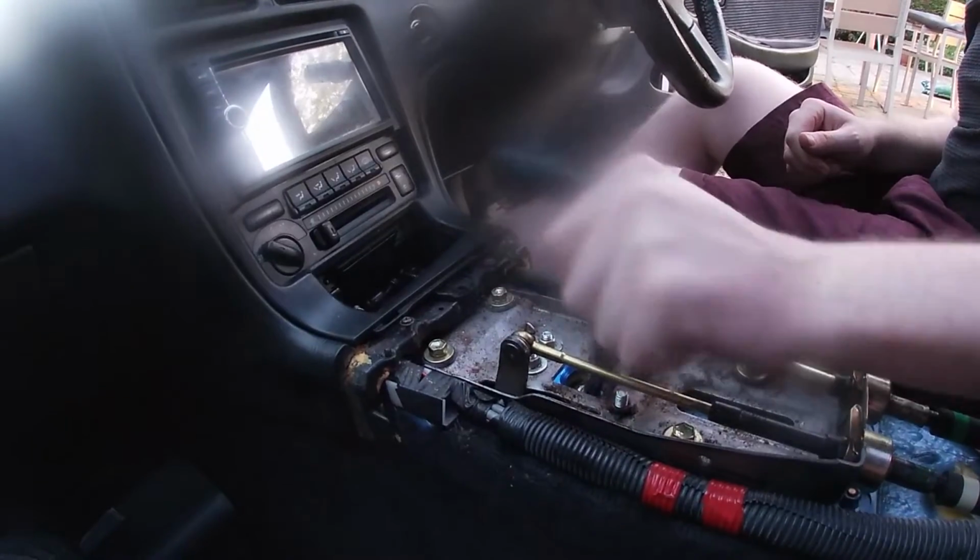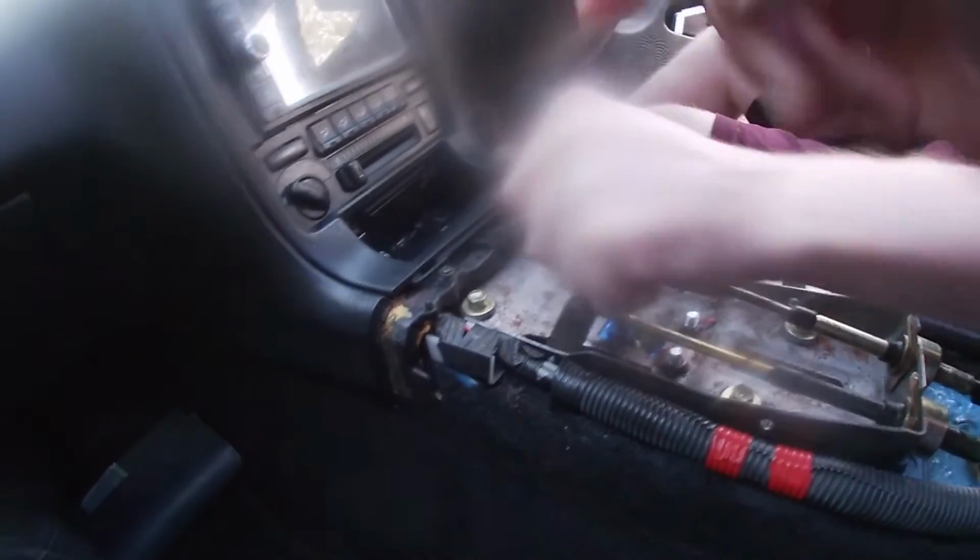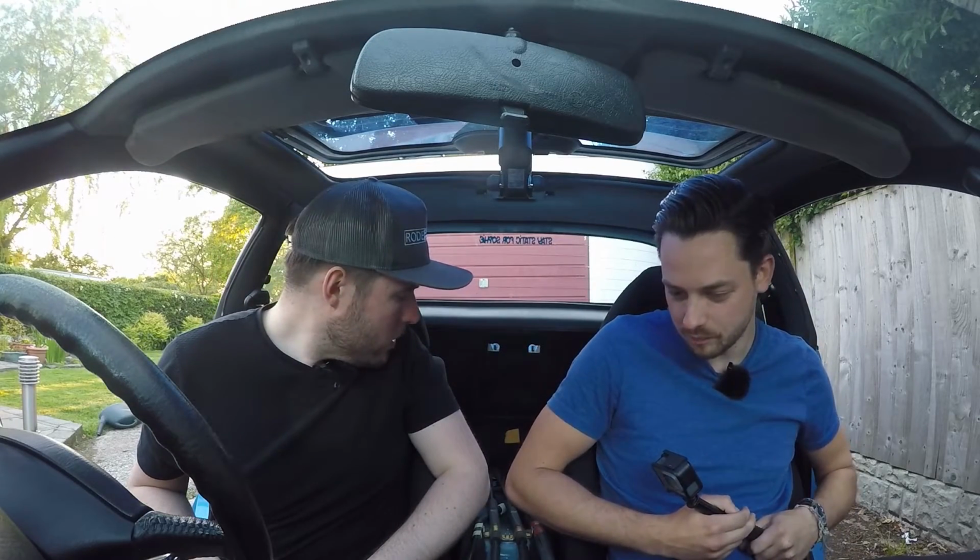The throw is non-existent in comparison. You can see that's what that blue gaiter thing was for, wasn't it? To limit it. Yeah. That is so much better. Mate, that makes a massive difference. I'm well happy with that. Okay, working. Should we refit everything? Yeah.